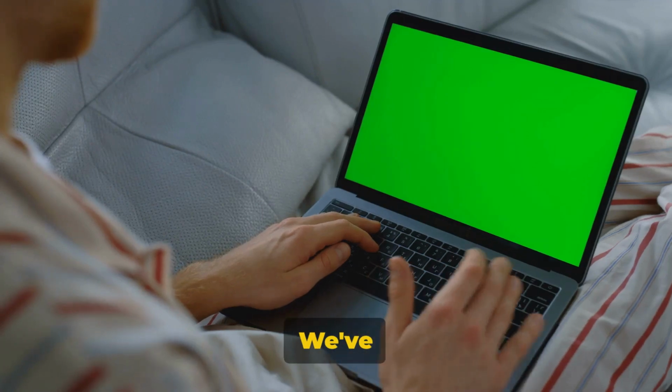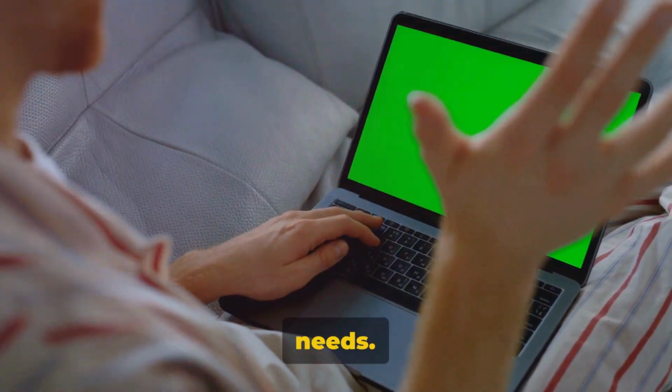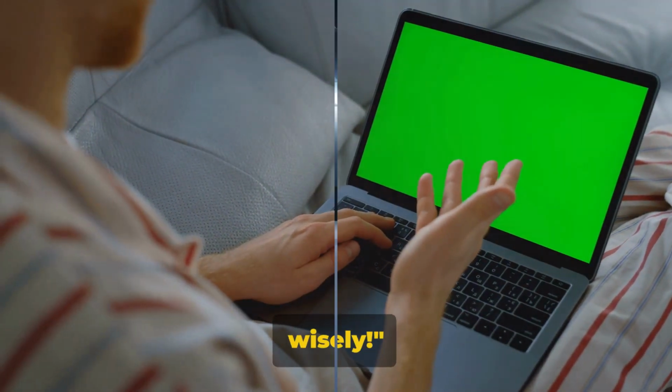So, there you have it. We've explored the what, why, and when of VPS hosting. Now it's up to you to decide if it's the right fit for your needs. Remember, the right hosting solution can make or break your online presence, so consider your needs and choose wisely.